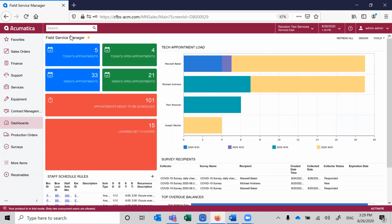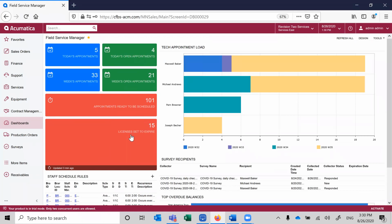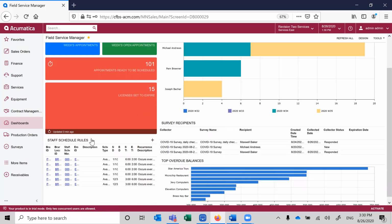So you see the dashboard with important information for your daily work, and also they are very easy to configure to your needs. Actually, Nancy, who is a sales representative for Clients First, added a new widget this morning to the dashboard. We have tiles that show you different information like today's appointments or appointments that are not scheduled yet, like 101. So I probably should work on that. Also here we have 15 licenses set to expire. You might want to pick up the phone and call these customers.